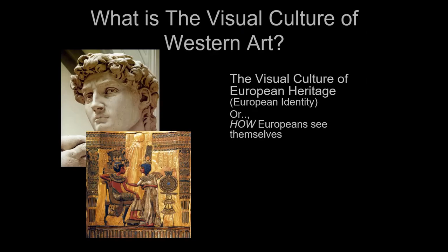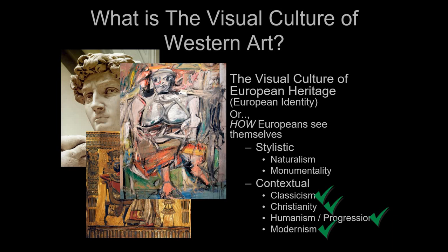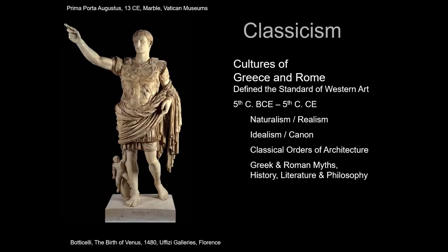So what is the visual culture of Western art? Well, the visual culture of Western art, or how European derived people see themselves, is based in many ways. It's based on stylistic ideals, naturalism, monumentality. It's also based on kind of historical or contextual ideas: classicism, Christianity, humanism, progression, and of course for this class, modernism. We're going to look at a few of these. We're going to look at classicism and Christianity, but we're also going to look at humanism, this idea of progression in society, and also modernism. Modernism is a big one. So let's talk about classicism briefly.